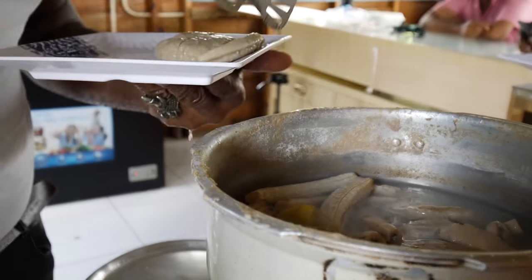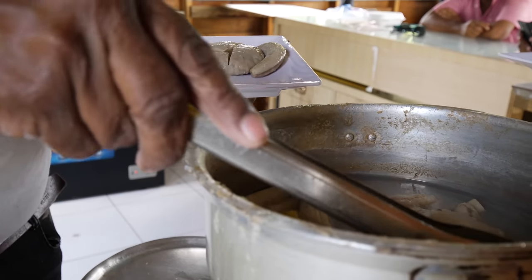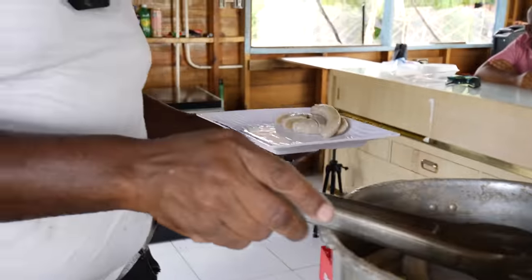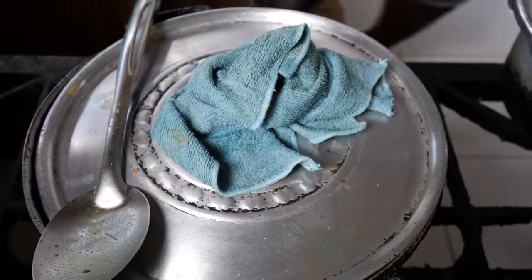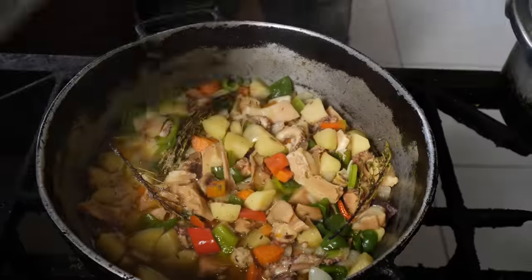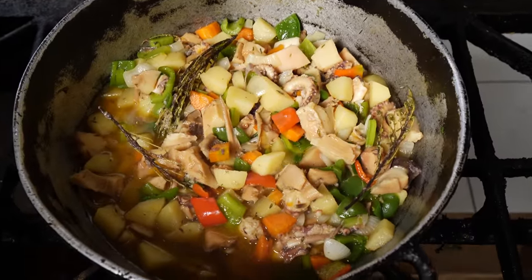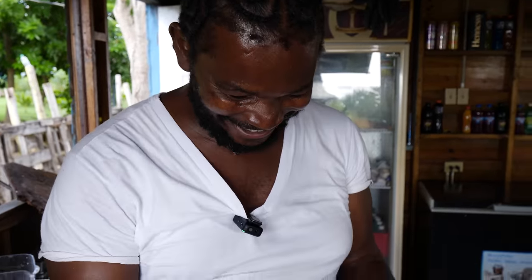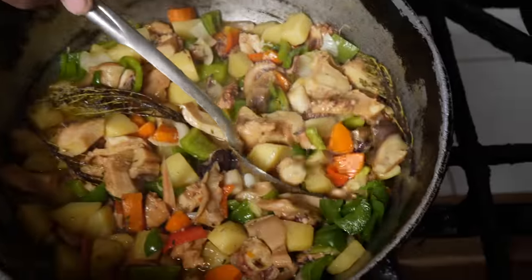Good. Yeah, man, I add food. This banana good. And dumpling. See, you don't have to go in a hotel to get them food. Let me tell you something. This is better than any food you can find in the hotel. This is food, this is not hotel food.